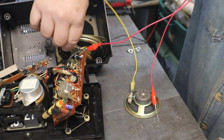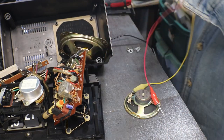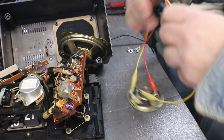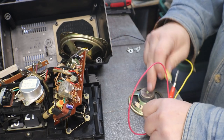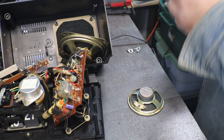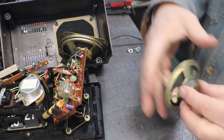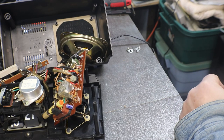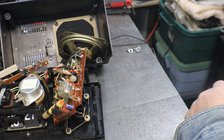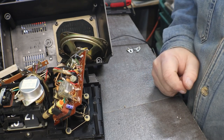Now I will hunt in earnest to find us a speaker for our little project here. I'm not even going to say fix, because somebody's going to say, well, you didn't fix it, all you did was replace. So let me see if I can find a replacement for our speaker.